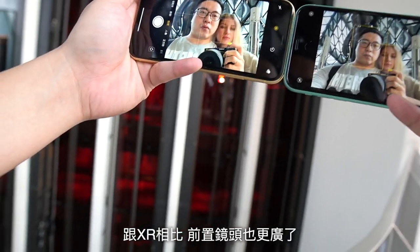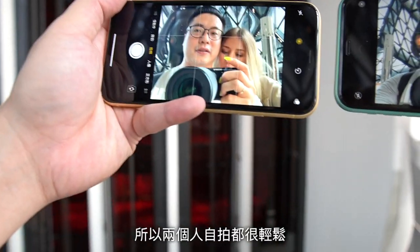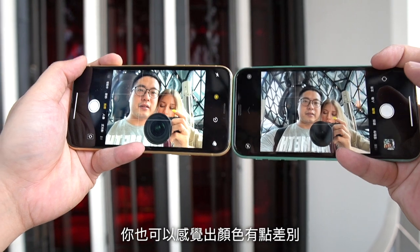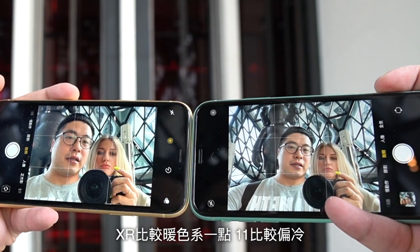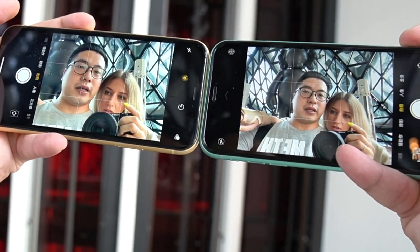Compared to iPhone XR, the front-facing camera is wider, so you can fit in two people without a problem. You can also tell the color difference between XR and iPhone 11. XR has more warm color, and iPhone 11 is more cold.